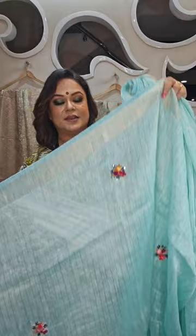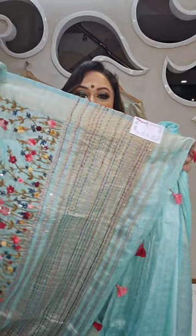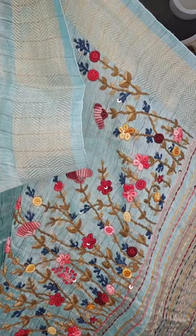Again, summer color, pastel sky color, crayon sky, which you can say, usually that lovely sky color in that crayon box. Handwork 7990, number 11. Here is the buttas, all bullion stitch butta. Totally handwork. This is the pallu part, all handcrafted saris.